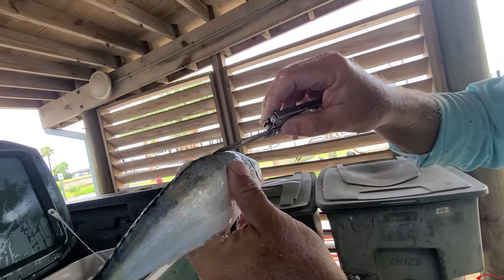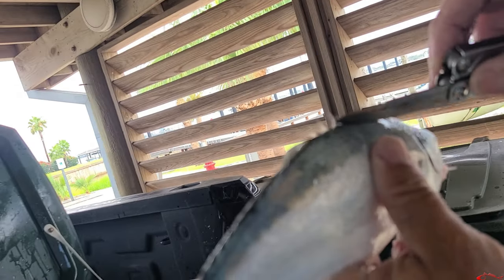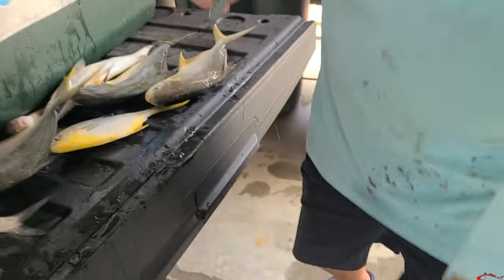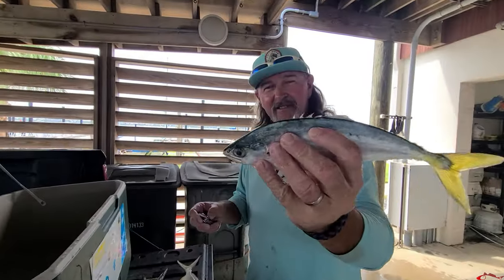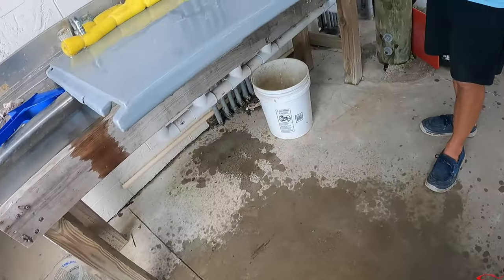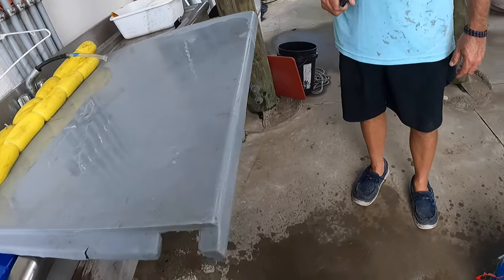Oh crap, look at that. That's them right there. Don't play around with them, boys and girls. Watch it. That's probably the biggest leather jacket I've seen. Awesome. Got several about that size. Oh, nice. Nice faucet.